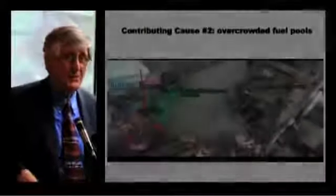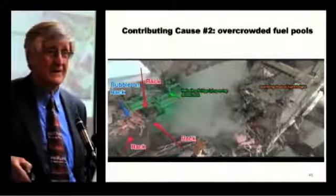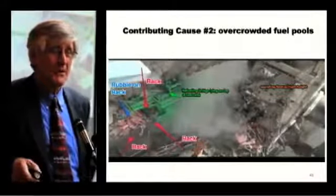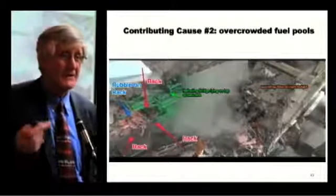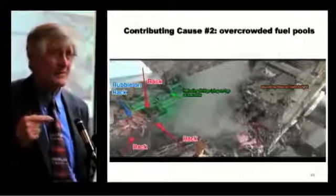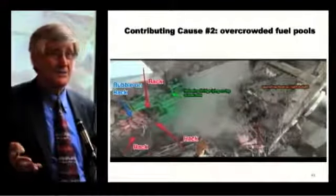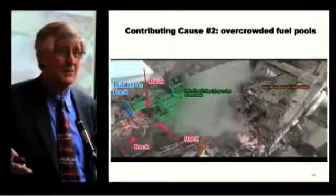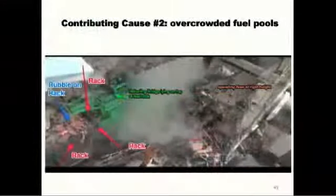This is a picture of the Unit 4 fuel pool, and it was taken in April after the explosion, but before most of the water was added back in. It shows the top of the fuel racks are the little tiny boxes, and they are exposed. So they lost enough water to expose the top of the nuclear fuel. And I'll point it out here.